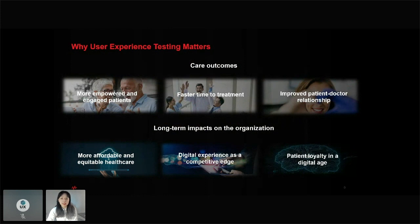User experience testing is key to ensure digital healthcare products meet the needs of everyone. For patients like George, it means that he can get his treatment sooner and have a much easier recovery. From the provider perspective, user experience is a new competitive edge. Engaging patients effectively across different digital channels will not only improve patient loyalty, but also drive more cost-effective care results.